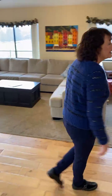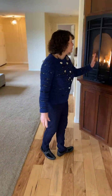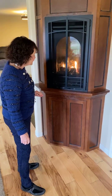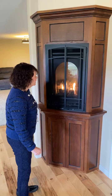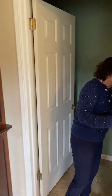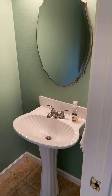So we have a very sweet fireplace, and it's a propane fireplace. This wall unit here is very functional. You can really feel the heat off of it. And just a half bath for when your guests are on this level, because the other bathroom is the master bathroom on the other side of the house. Just a little powder room.